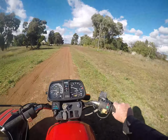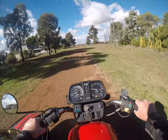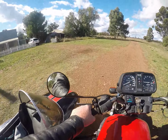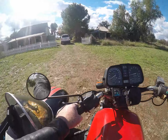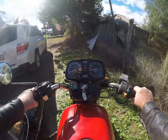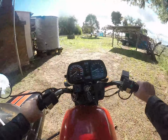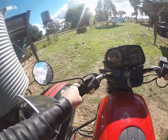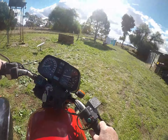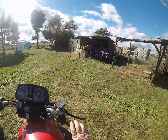If you just ride around at this speed, it's not so bad. It's completely useless for going anywhere at all. I had to put the thinking cap on. I had to find somewhere where I can take some measurements for the setup. And this front end is so stiff. It's not funny.